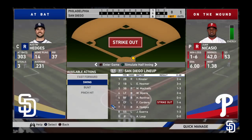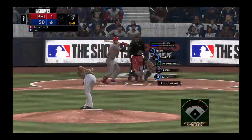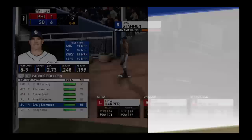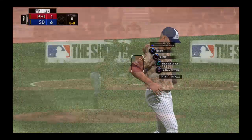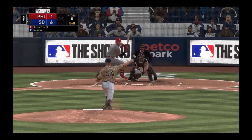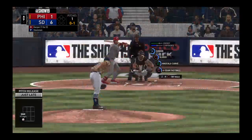Leading off for the Padres, the center fielder. Leading off for Philadelphia, the right fielder, number 3. Craig Stammen comes on from the pen, hoping to finish this one off here in the top of the 9th. 9th inning underway now as the first pitch is taken for a called strike.